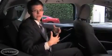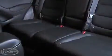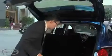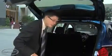The downside is that the seats aren't adjustable, so you can't scoot them forward a few inches or backward to open up more room in the cargo area or recline them. You can fold those seats using buttons in the seat backs or levers here in the cargo area. Again, pretty impressive. That sort of versatility you don't usually get in this segment.